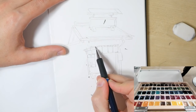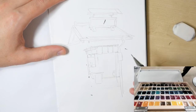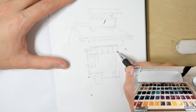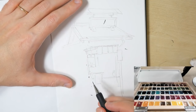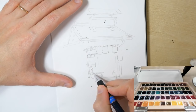I did not study academic drawing or painting. No. This is really hard to get correctly. Okay, so this has a pom-pom.